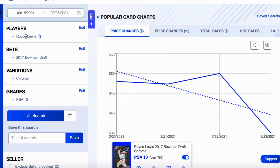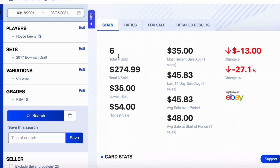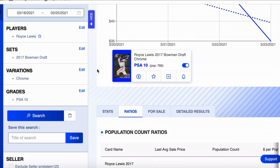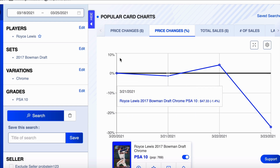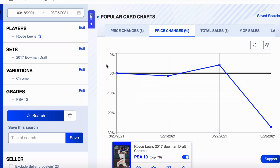You can come up here, select multiple players, multiple sets, multiple variations of those cards, multiple grades, and pull up all kinds of data. Go down here and compare and click ratios. Find the 10 compared to the 9. What's the ratio? How much is the 10 going for compared to the 9? That's going to be really valuable. You can look at price changes. It'll show you how much this has changed over the last however many days. You can select, obviously, different days. You see me do that all the time. Anyways, you just got to have this. If you're serious about sports card investing, you got to have it.